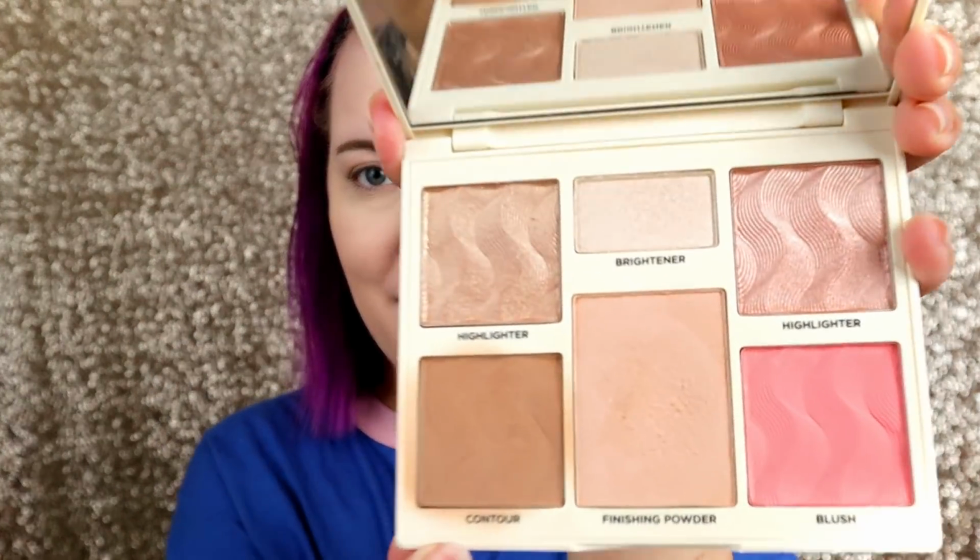So for contour, I'm going to use the Cover FX Perfector Face Palette. I'm going to use the contour shade mixed with the finishing powder. I just saw Jen Loves Reviews mention this in her monthly favorites video, that she doesn't like the packaging. I have to agree, it's real dirty and you can't clearly clean it.